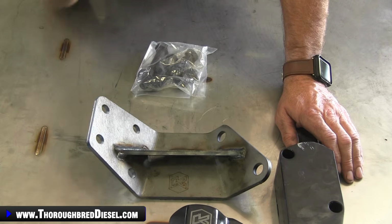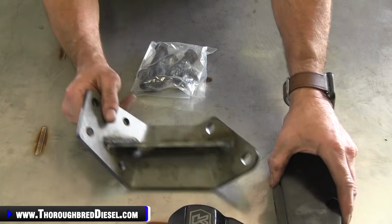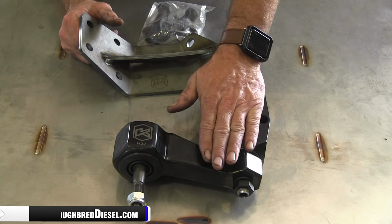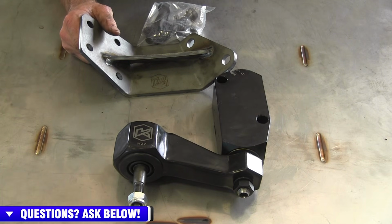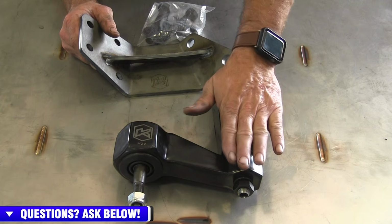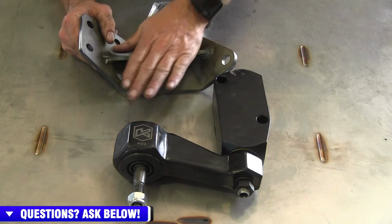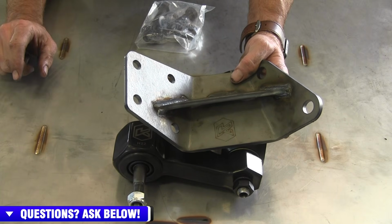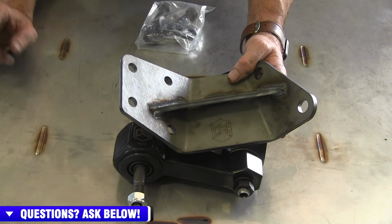So we will assemble this Death Grip idler arm to the idler arm support. We'll get it tightened down and ready to install in the truck. We'll show you the prep work that we did inside the truck to accept this idler arm support. And then we will get this idler arm, I'm going to call it a gusset from now on, inside the truck and show you the installation of this.